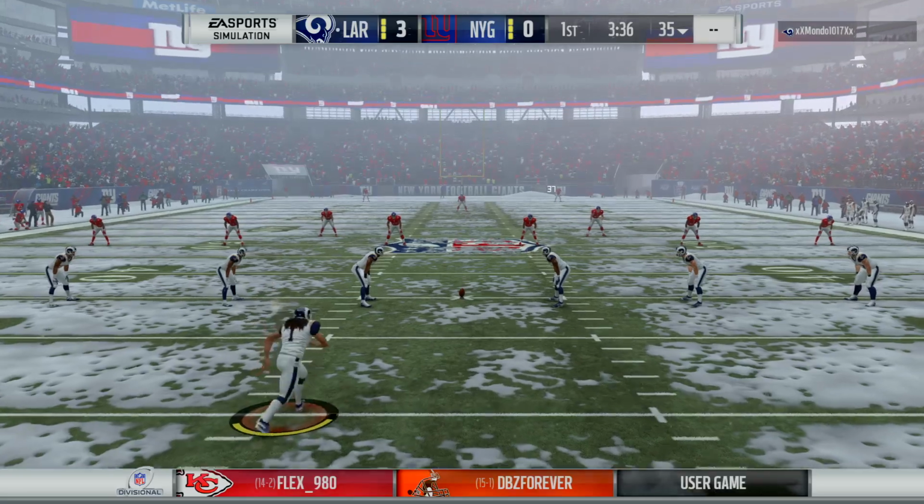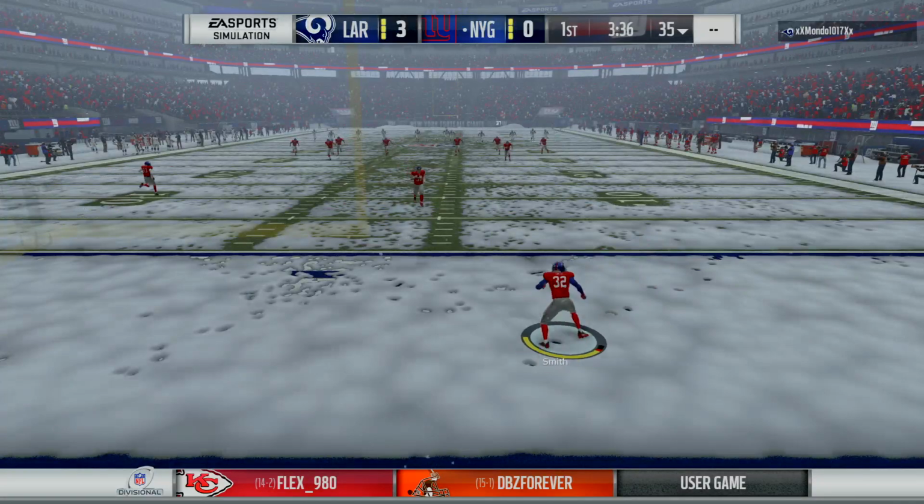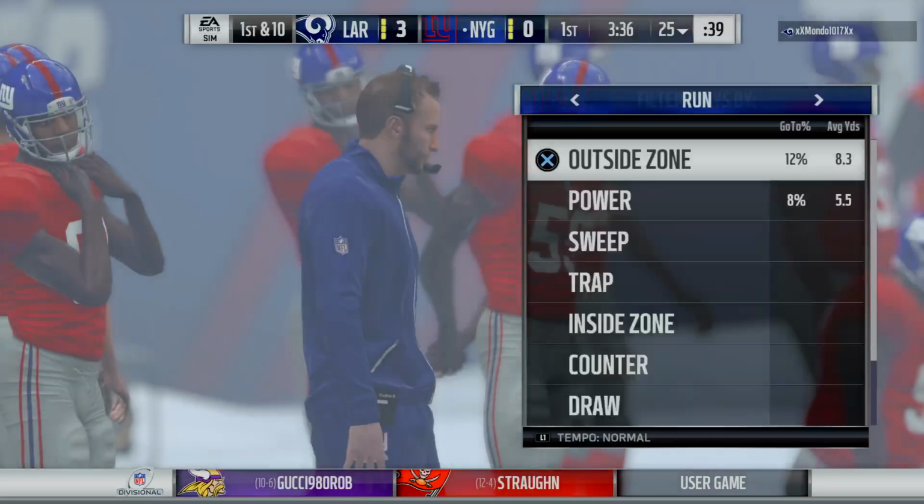So a nice drive on the road. You come in, you take the ball down, you get 3 points. Yeah, points are a must on an opening drive, right? So they moved it down efficiently, got it done. I think that bodes well for their chances moving forward in this one.